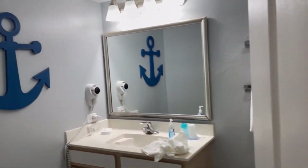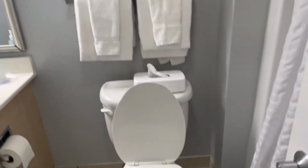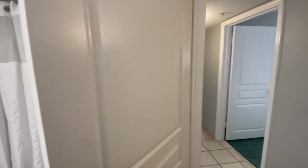This is one of the bathrooms you first come to as you come into the condo. Standard bathroom. Everything was clean. You have a sink, your toilet, your shower, and it's right across the hall from the other room. Across from this bathroom is the first bedroom.